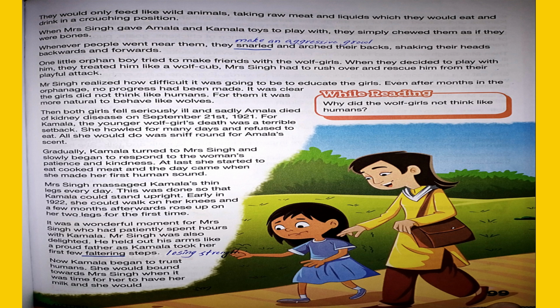Mrs. Singh massaged Kamla's thin legs every day. This was done so that Kamla could stand upright. Early in 1922, she could walk on her knees and a few months afterwards rose up on her two legs for the first time. It was a wonderful moment for Mrs. Singh, who had patiently spent hours with Kamla. Mr. Singh was also delighted.